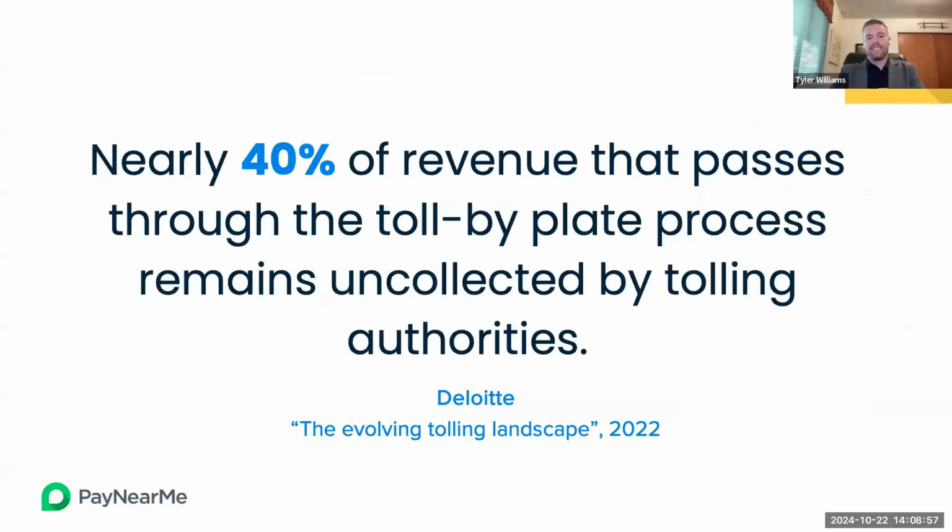Diving in, let's talk about it. How big is the problem when it comes to collecting toll revenue? In the study done by Deloitte in 2022, they found that nearly 40% of the revenue that passes through a toll-by-plate process remains uncollected by toll authorities. To put that into numbers, that was roughly $2.2 billion in revenue that went uncollected across the top 40 toll authorities in the industry. So this is a big deal.